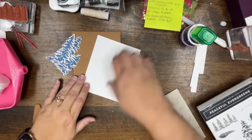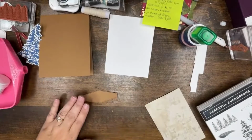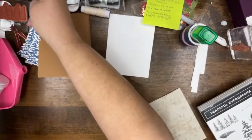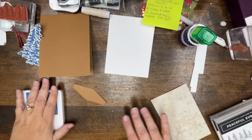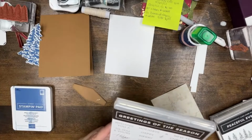We're going to take this guy. We're gonna do our words on the pecan, and we're gonna use our Misty Moonlight. Oops, I'm hitting things. Okay, there he is. Misty Moonlight. You could turn this into a birthday card. It could be a Christmas card. It can be whatever you want it to be.